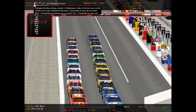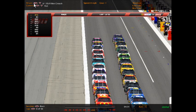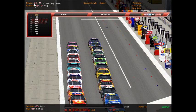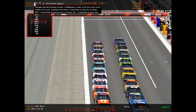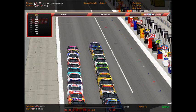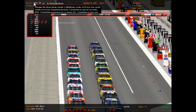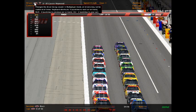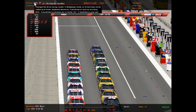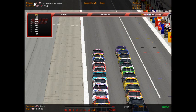Next row down, Ryan Brummer, number 17, the Western Auto Chevrolet. Beside him will be Ben Crouch, number 25, the Budweiser Chevrolet. Next row down has Tony Green, number 33, the Skull Bandit Chevrolet, and Peter Onjack, car 41, the Kodiak Chevrolet. Next row down has Trent Dunham, who had a great run in Atlanta, the last race on the tour, the Pennzoil Chevrolet, car number 1, and Jason Haywood, car number 81, the Square D Ford. Next row down has Charles Sanford, car 24, the DuPont Chevrolet, and Levi McIntyre, next up is the SKF Ford.